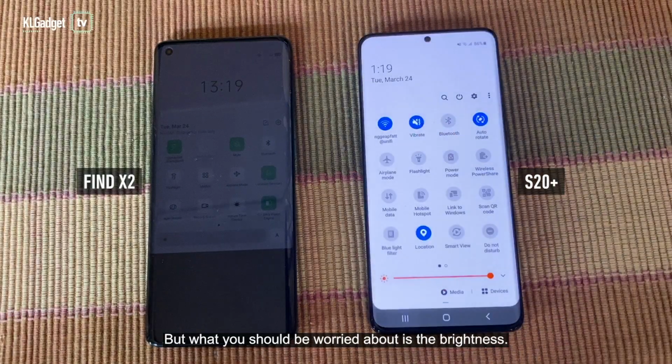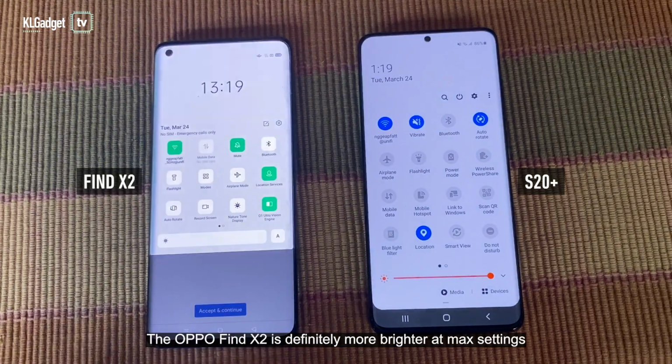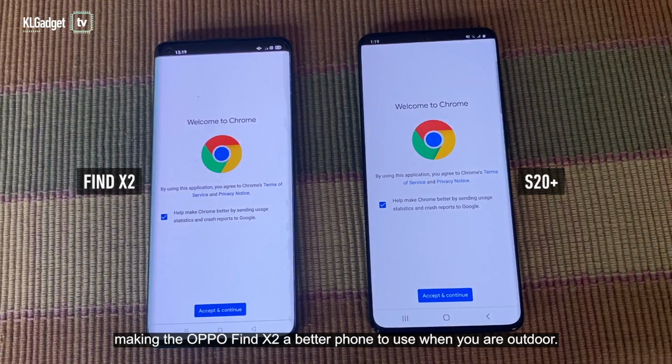But what you should be worried about is the brightness. The OPPO Find X2 is definitely much brighter at max settings compared to the S20 Plus, making the OPPO the better phone to use when you're outdoors.